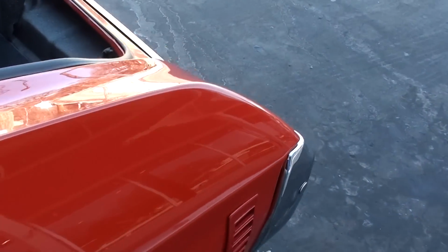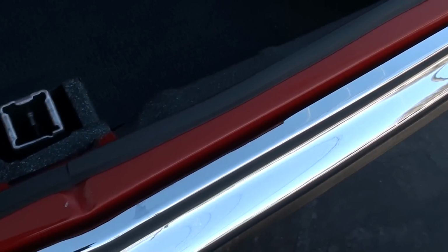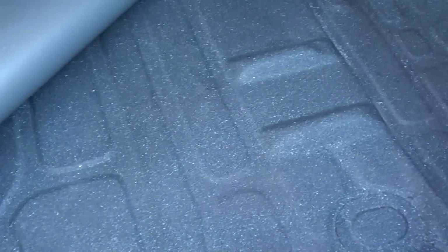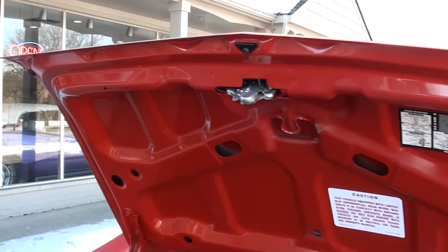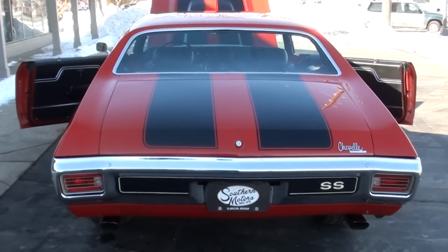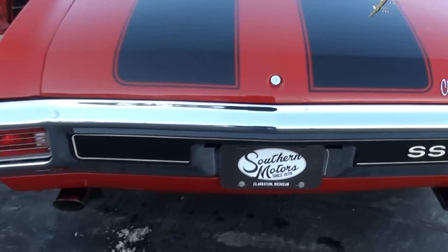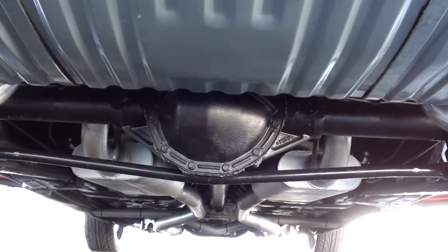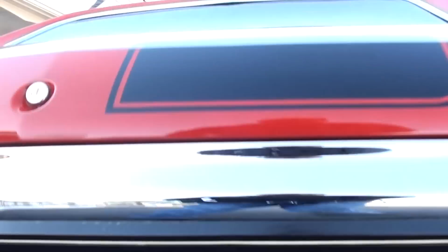It's got Flowmaster dual exhaust with electric dumps. It is a 12-bolt 410 posi with a rear sway bar. Just a wicked cool car, guys. All spackle coated in the trunk. It's got LED reverse lights in it and stuff, doesn't it? Yeah. I can't remember the fuel tank that's in it, but it's got electric fuel pump. And very nice underneath.